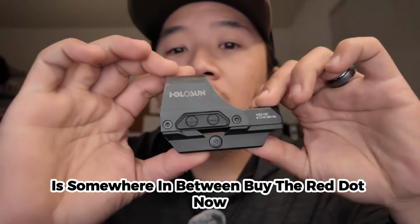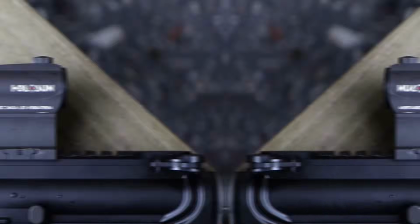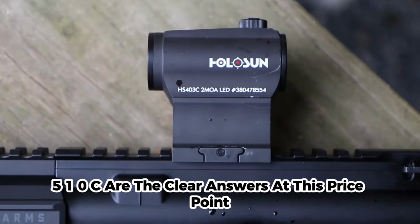Buy the red dot now, shoot iron sights in conjunction with it, and build proficiency on both. The Holosun 403C or the Holosun HS510C are the clear answers at this price point.